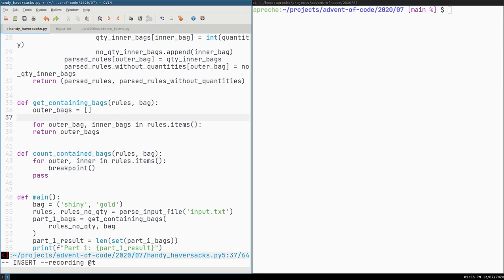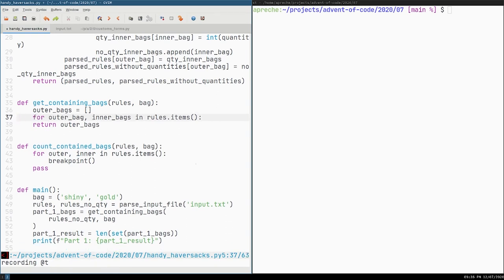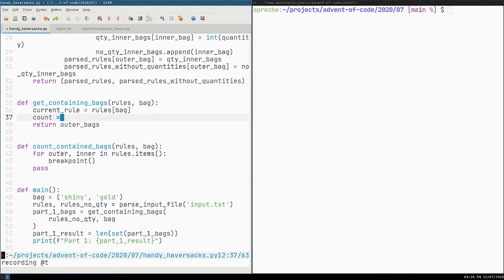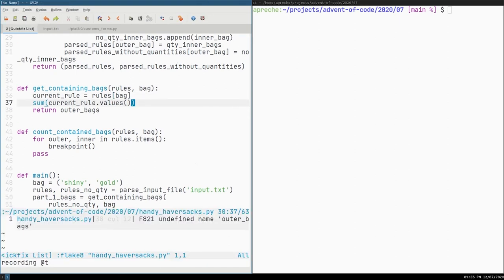So, we're going to start with the count. Current rule equals rules bag, right? And then the count is the sum of the current rule dot values. It's going to be how many bags are directly underneath the current bag. So if the current bag contains, like, 4, 2, and 1, this will be 7. The sum of the current values will be 7.